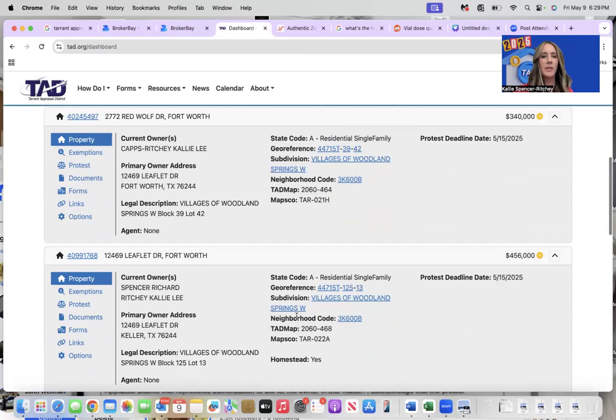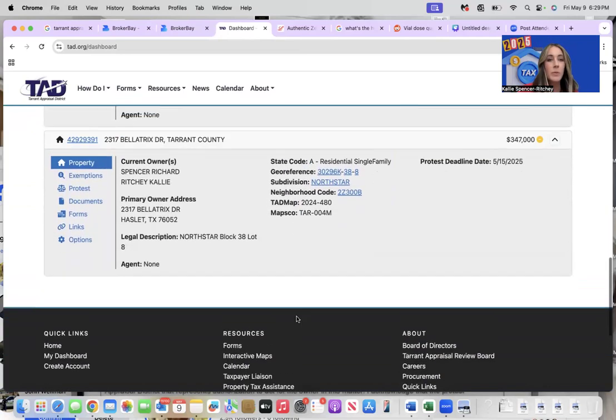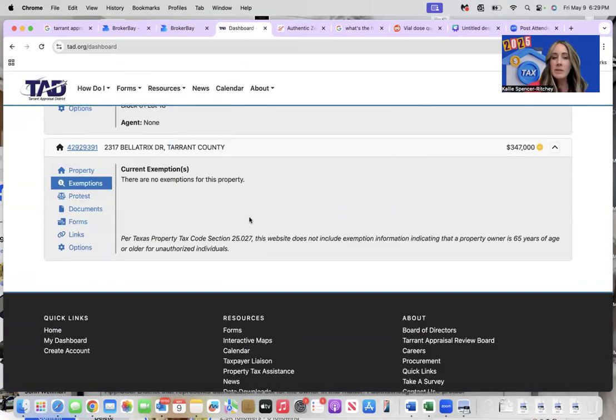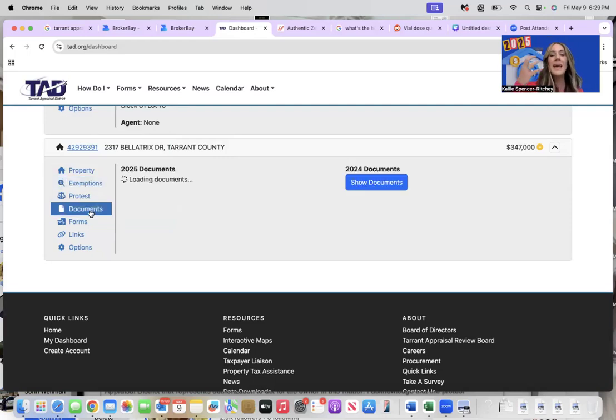All right, let's go find another one. Let's see what happens when we go to Bellatrix. Okay, Bellatrix, you can see I have no exemptions. That's fine. Always check for your exemptions. Like I said, my documents. Bellatrix was an interesting one for me because I had just bought it the previous year and they wanted to assess it for more than what I purchased it for.